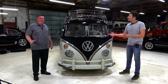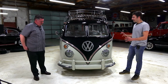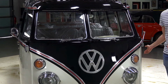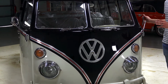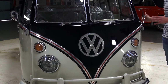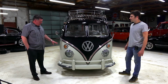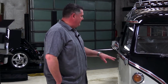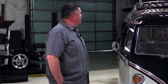I'm here with Matt. We've got a beautiful 1975 Volkswagen 21 window bus. This is a bus that we got from our partners at Qualicars. This color combination is spectacular. What do you think? Oh, yeah, this is really, really nice. Got the black. Is this a true white? Lotus white, okay, with the little red trim in here. Yes. Oh, the chrome is exceptional. What a great color combination.